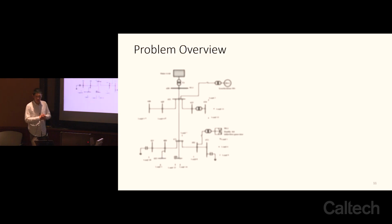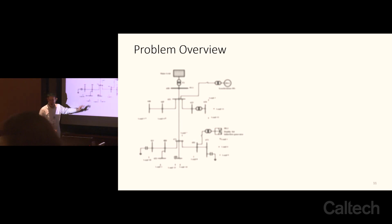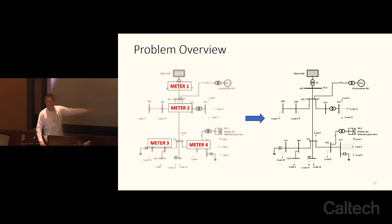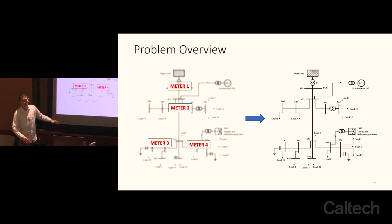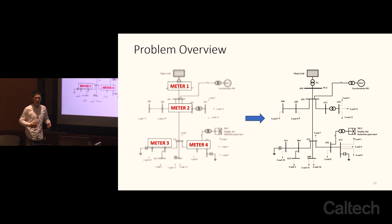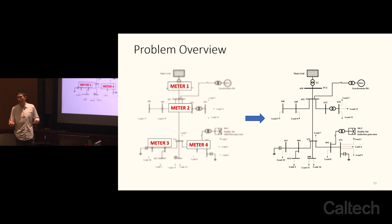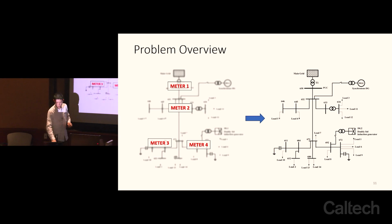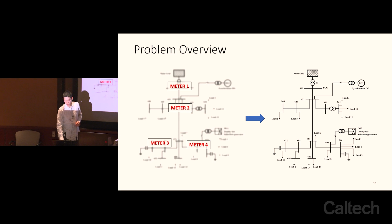So the problem is formulated as the following. Given a grid that you cannot really observe, right? Maybe you have partial information, and you meter a subset of the nodes in this grid. And the question is, how do you recover the original network topology, right? This is very important because in the distribution grid, often you have breaker statuses that are undetermined. Your equipment can fail. Your transformer can degrade over time. And you would like to keep track of the topology and parameter changes so you can run your state estimator, you can run your capacity analysis, you can monitor your equipment and detect failures. So it's a very crucial piece of technology that's needed for grid operation.